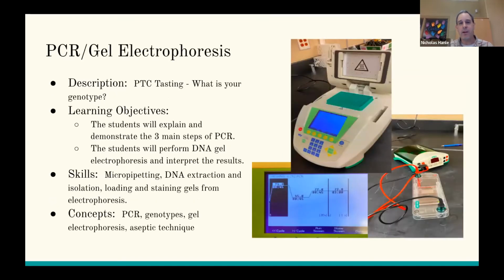And then PCR and gel electrophoresis is another big draw for us. Testing your own genes, being able to take a sample from yourself, test it, and see what genotype you are. It's like the DNA testing they send off to find their genealogy and all that stuff. They just love that part of it. So we do a PTC tasting lab where they collect their own cheek cells and isolate the DNA and all that, going through those steps and then running a PCR.